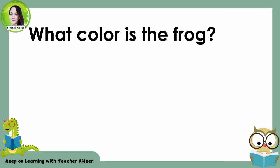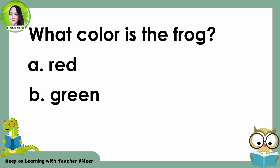What color is the frog? A. Red. B. Green. C. Yellow.